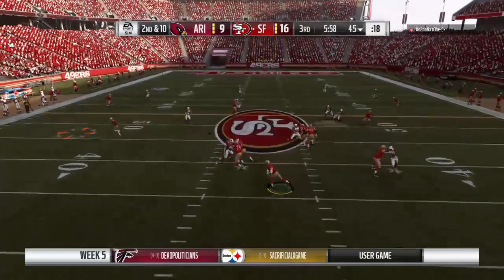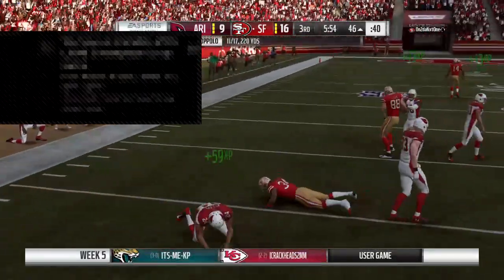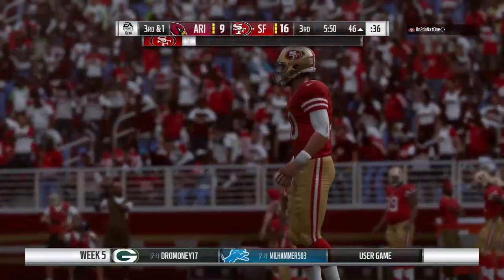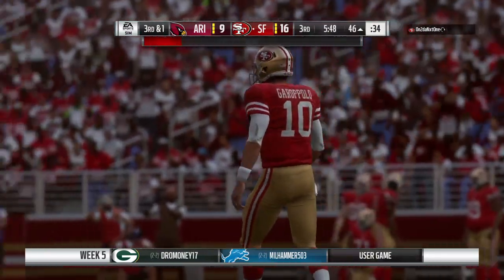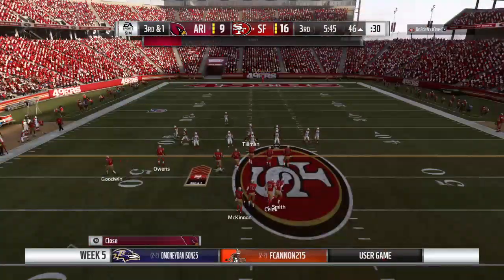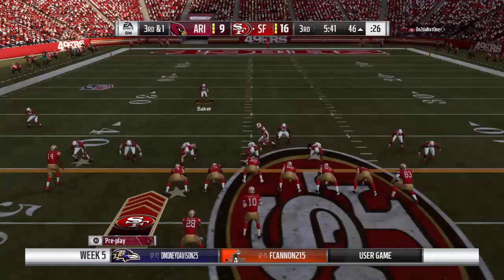From the gun, it's Garoppolo. Going underneath, it's Coleman, and he'll take it down shy of the 45 at the 46. It'll be a gain of 9, and that'll bring up a 3rd and 1. Everyone's got to be able to catch the football. Doesn't matter what position you play, but if you're on offense, be aware a ball may come your way.